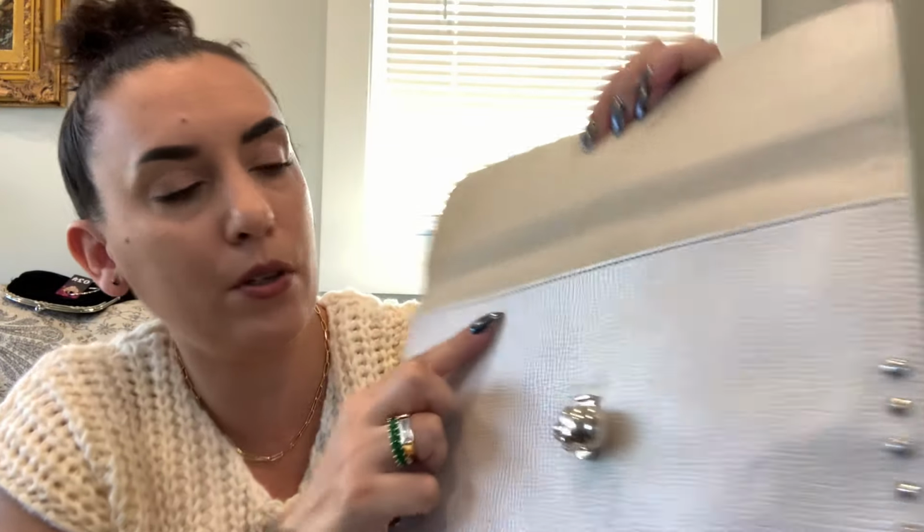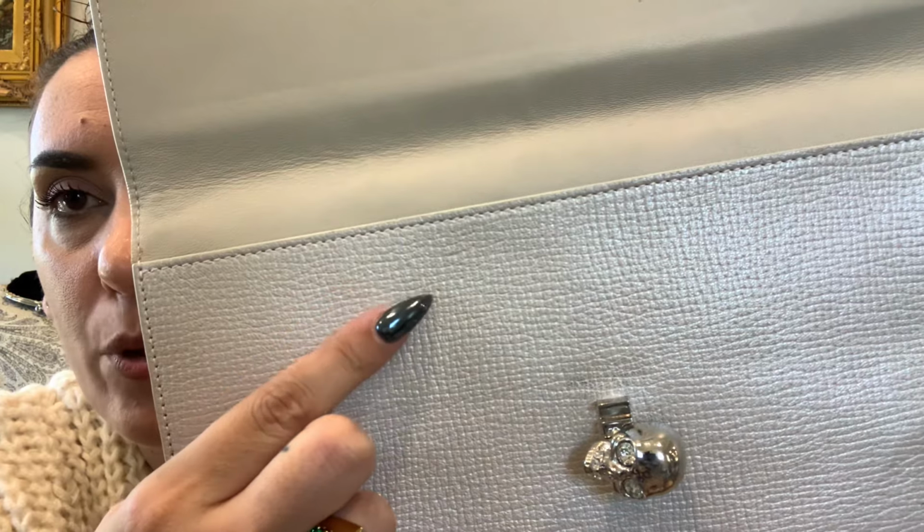There are two little holes right here where the staple was. You can't see them from this side, but you can see it from that side. Thrift stores. Okay, so beautiful condition. Now, I know a lot of you won't want this because it's a clutch. Nobody really carries a clutch, right? I'm gonna help you out with that.